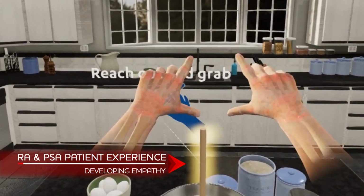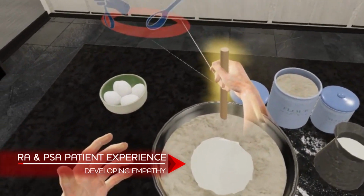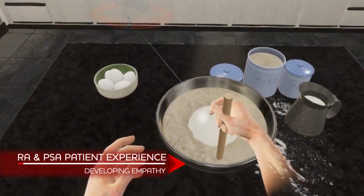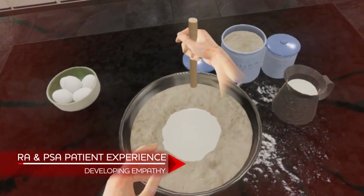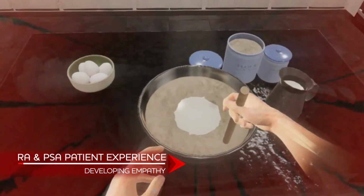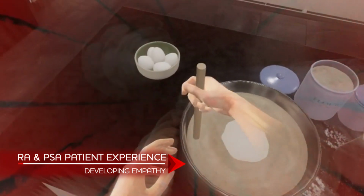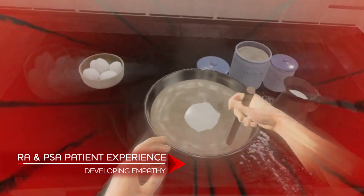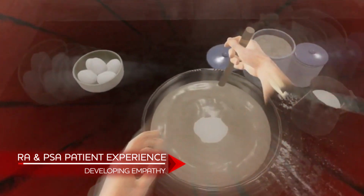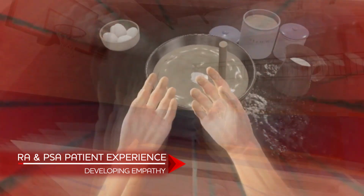For example, a patient experiencing rheumatoid arthritis can be given a simple task. Let's say it's stirring a pot. And as a person stirring that pot, we can mimic pain through shaking their controllers, making it hard to hold the spatula. We can start to flash an audible red. We can increase a loud audible tone to mimic the frustration and the pain that person's going through.